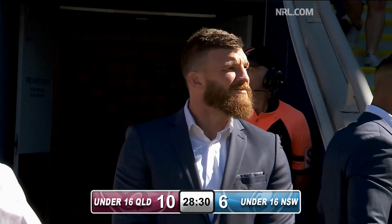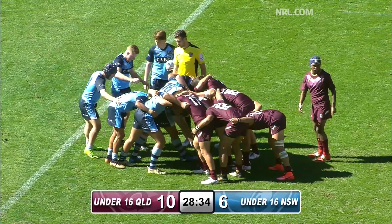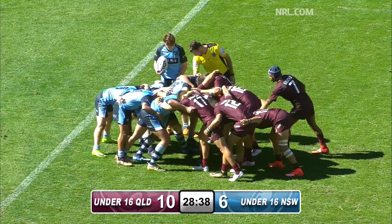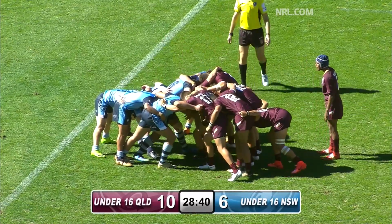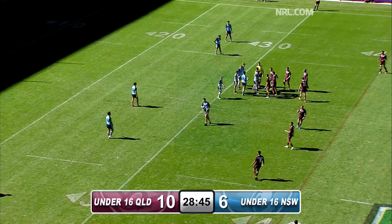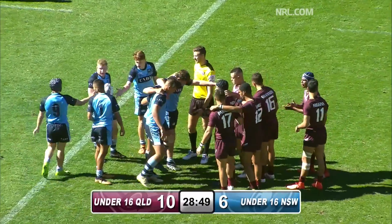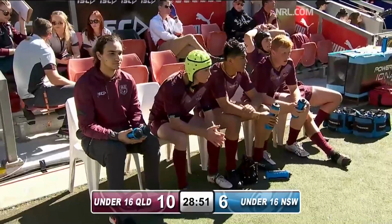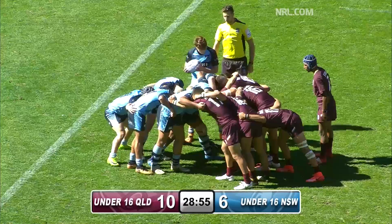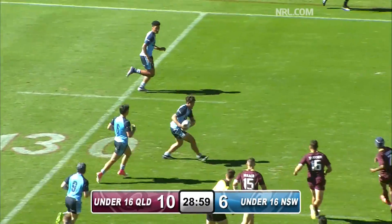Josh Maguire there as the Broncos make their way to the stadium. Playing the Warriors here later on this afternoon. So we'll have the scrum fed again. There's the Queensland bench, along with the Maroons Brains Trust there behind.